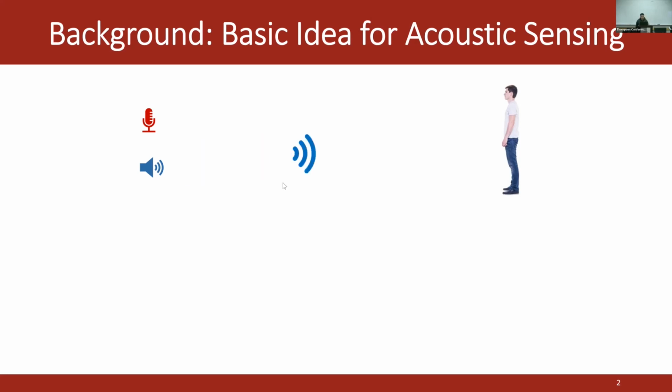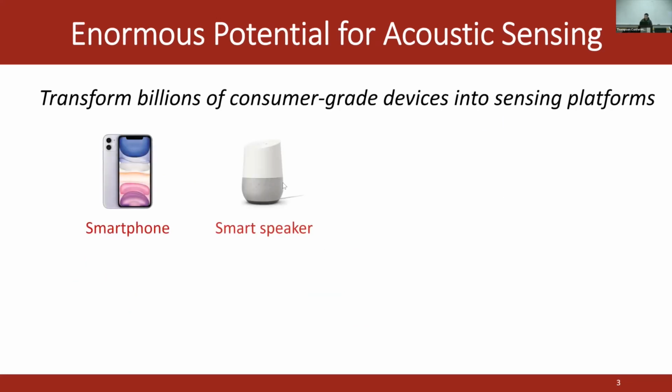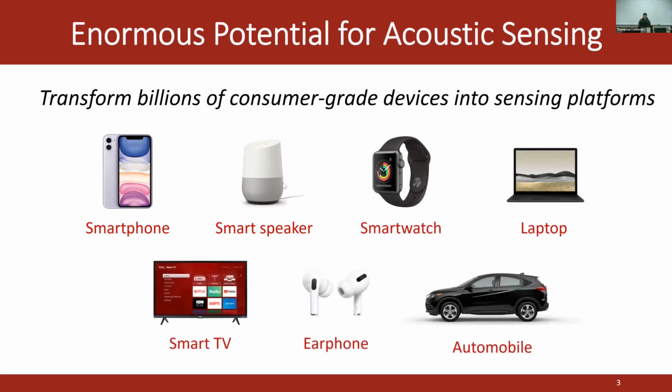The speaker sends out inaudible acoustic signals in the air, and the signals are reflected by a target and then received at the microphone. By analyzing the variations of the received signals, we can sense the context of the human targets. For example, hand gestures, respiration, and eye blink. Speakers and microphones are essential components for almost all devices around us, including smartphones, smart speakers, smartwatches, earphones, etc. With this unique advantage, acoustic sensing shows great potential to transform billions of devices into ubiquitous sensing platforms.